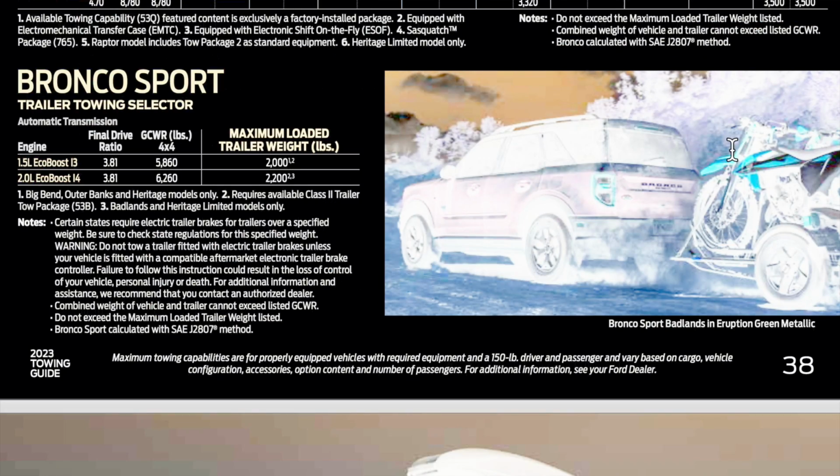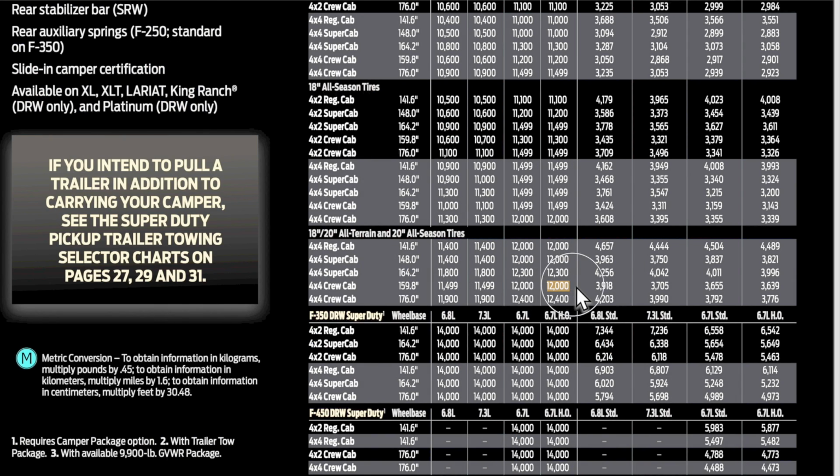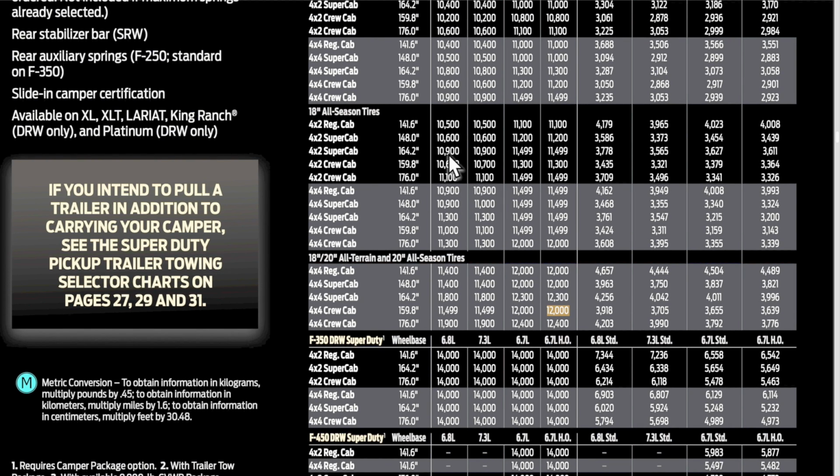So there is a GVWR chart. This truck actually has a different GVWR that's shown online. Let me show it to you really quickly. As you guys can see, this does have a 12,000 pound GVWR. And if you do get a regular Ford F-350 with all-season tires, it does drop that down. So that's one thing I like about the Tremor, is that it does increase that to give you more payload capacity.